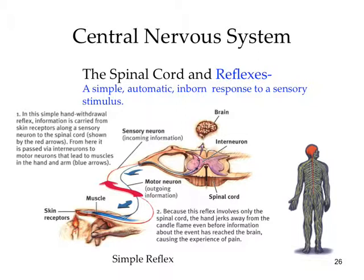And in the illustration, you can see the finger being held over the candle flame. Your sensory receptors, the red arrow, would send that information to your brain that it's hot. Your brain would process that information. The interneuron would send a signal to the motor neuron, and your motor neurons would allow for your finger to be withdrawn before you experience the pain of the hot flame.